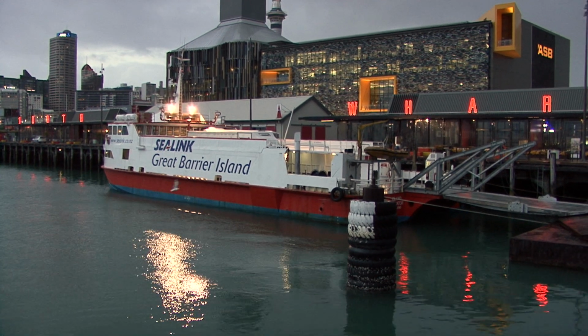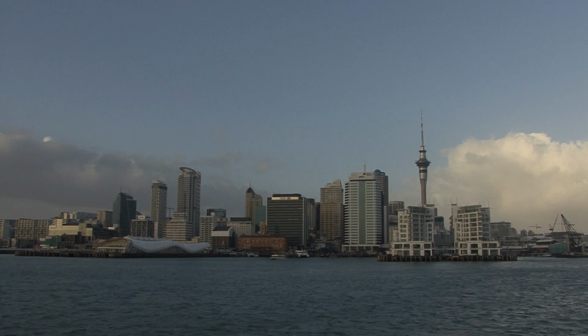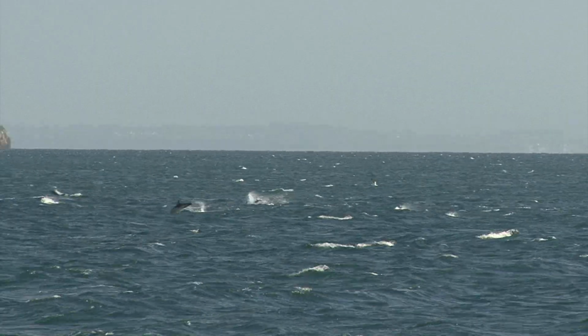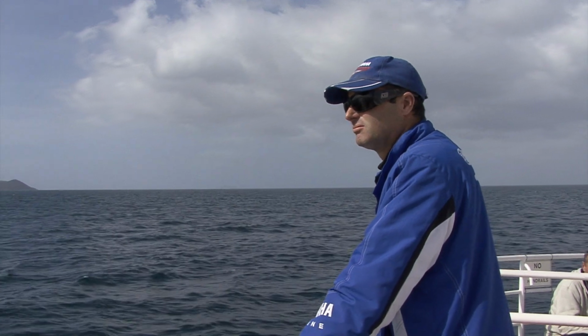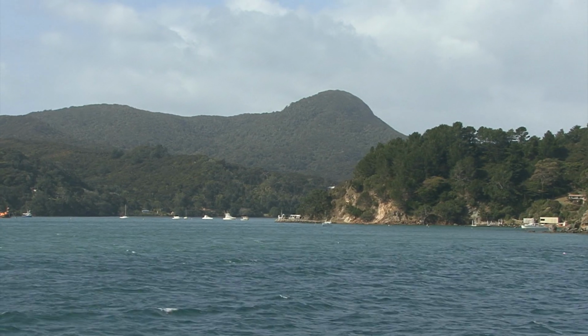With a 30-knot westerly blowing, the trip to the barrier with the Waverunner would not normally go ahead. However, on this trip, I was loading it with the car onto the Sea-Link ferry. That's one of the things I love about the ski. It's so easy to just hook up and take anywhere.